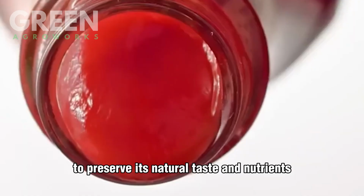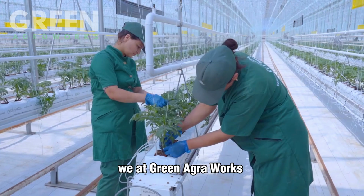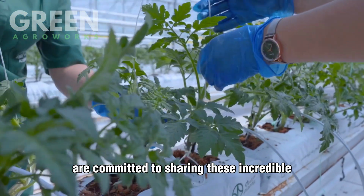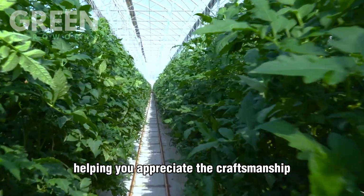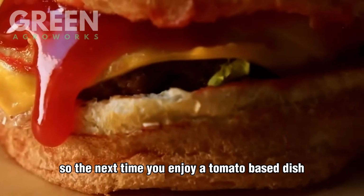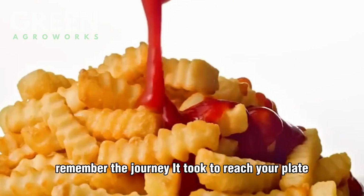With advancements in agriculture and food technology, we at GREEN-AgroWorks are committed to sharing these incredible behind-the-scenes stories, helping you appreciate the craftsmanship that goes into the foods you love. So, the next time you enjoy a tomato-based dish, remember the journey it took to reach your plate.